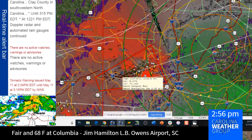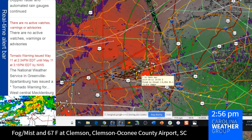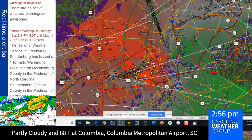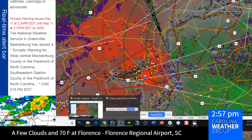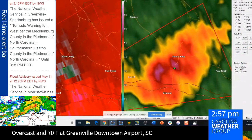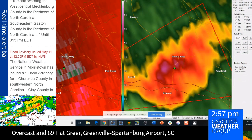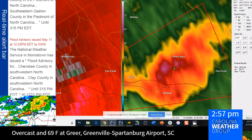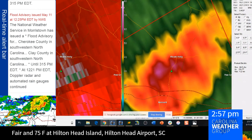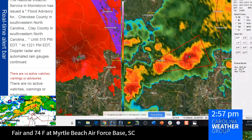We have got a report of dime-sized hail in the Lowell community. That is the only real report we're seeing out of this storm right now as it moves into Mecklenburg County. So again, Mount Holly, you would probably see the highest potential of hail right now along Highway 273, as well as the Paul Creek area. You will probably see some very heavy rain, if not some hail falling over the next few minutes. But again, this tornado warning continues.